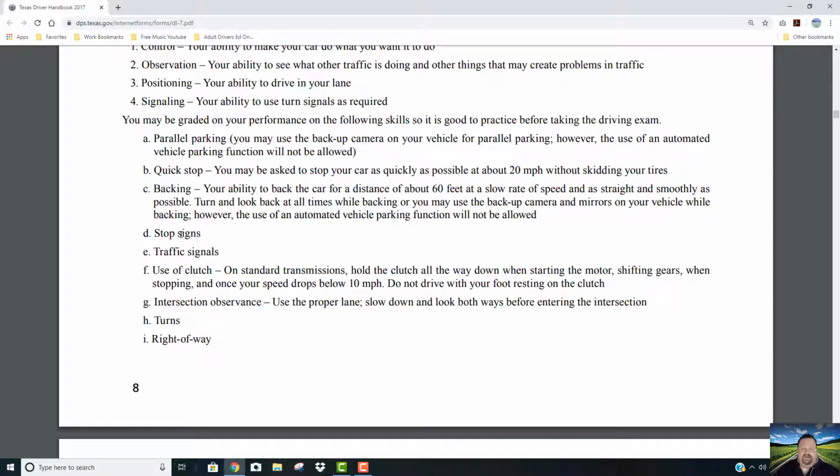Okay. Stop signs. You must stop at all stop signs. Now, what is a stop at a stop sign? Stopping behind the stop line or behind the pole at the actual stop sign itself. And a complete stop, too. You can't be doing that California roll. Traffic signals. How you respond to traffic signals.